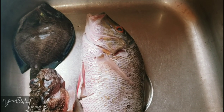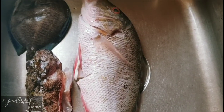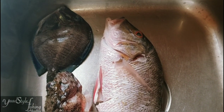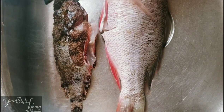Alright guys, welcome to the kitchen. This is the catch of the day. Right here we have a nice red tail snapper. Yeah man, those are nice. We have a doctor fish, some of you may know it as blue tongue. And we have a snake, we call that one a stinging grouper.